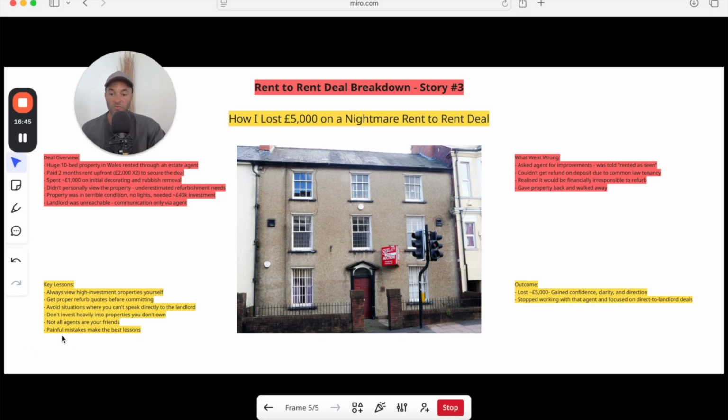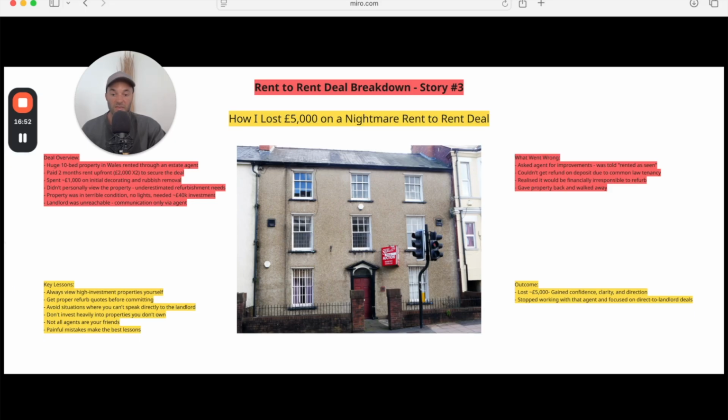Another lesson I learned was not to invest heavily into properties that I don't own. The goal of rent to rent is to invest minimal capital into the property because you don't own the property.